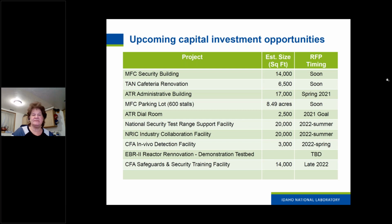We also have, when you hear the term an EBR-II reactor renovation demonstration test bed, that is still in the works, which is why I have a TBD, to be determined. We are waiting for basically final authorization from headquarters on the funding amount for that. So I don't have any numbers on that just yet.